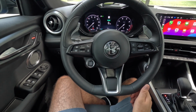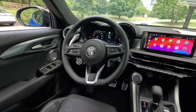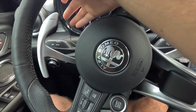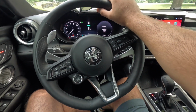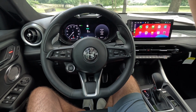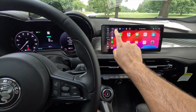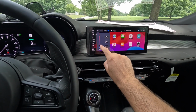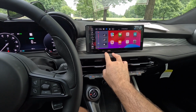Now, zooming back out, this being the Veloce, you get the steering column mounted paddle shifters. Very sporty looking. I love the way that these look. It adds to the total experience here of this thing. Definitely a big fan of that. You can see you also get a leather wrapped steering wheel, and as standard, this steering wheel is heated. If you come over to here where it says low, you get the seat in the steering wheel. You click on that, you get one level of adjustability there with the heated steering wheel.